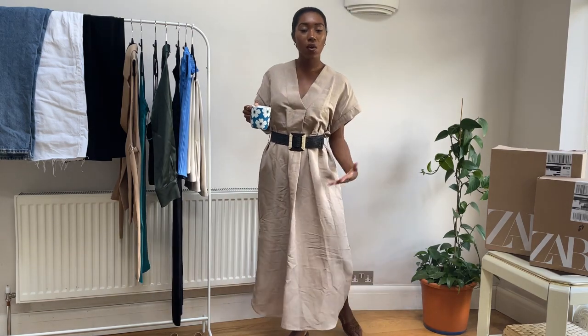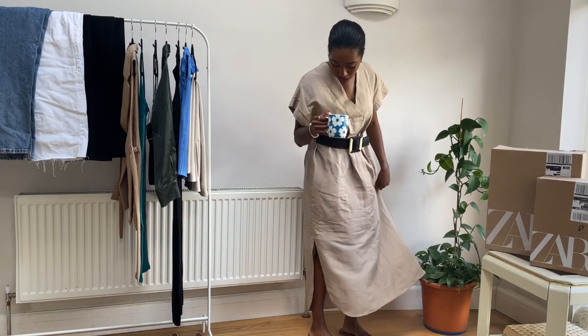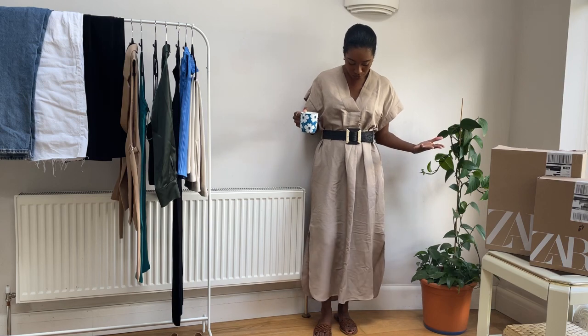It's really flowy. It's quite comfortable on. You've got these side splits on either side, which I think is great. Really, really nice. The material feels really breathable. So yeah, can't really go wrong with this item.